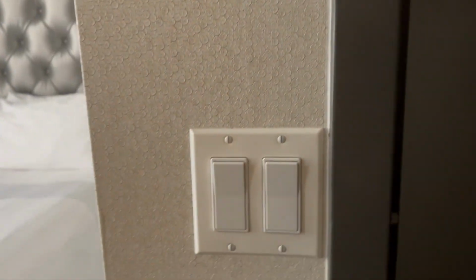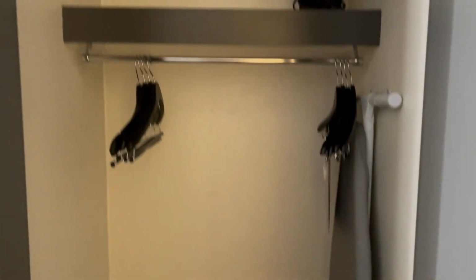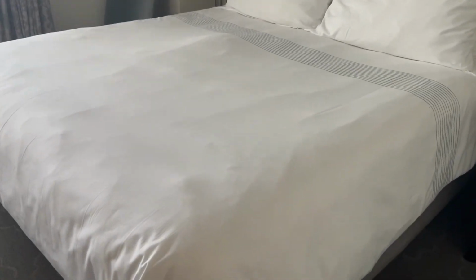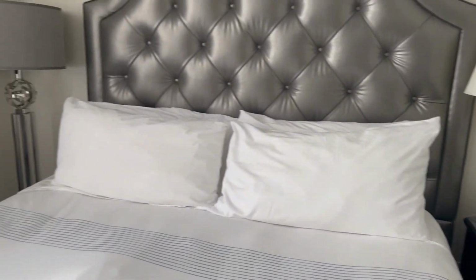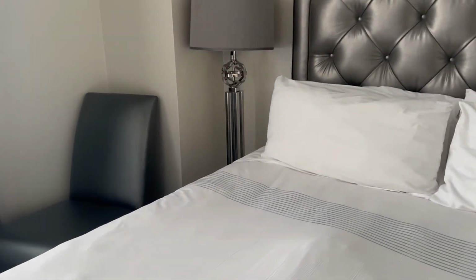Then you walk in, here's the TV, and here is the closet. Iron board, and an iron. And you have a bed. Nice bed, I do say so myself. Another portrait. It is not 4:27, that clock is wrong.